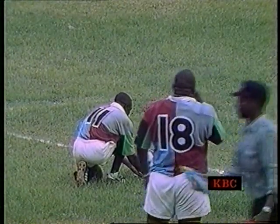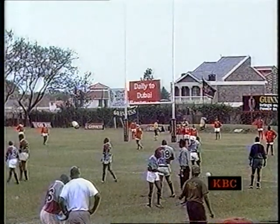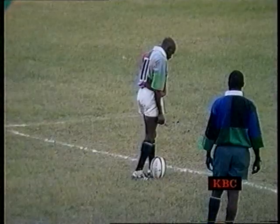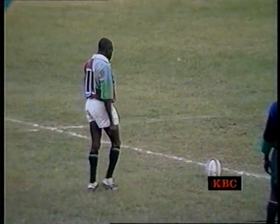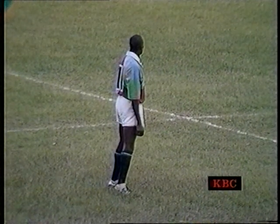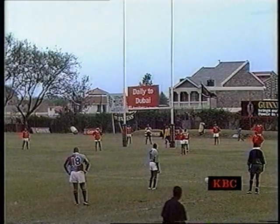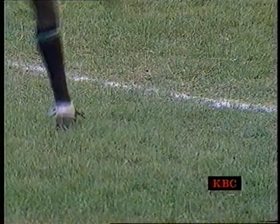Just about 3 minutes ago, he was unlucky. The ball bounced off the post. This looks like a difficult angle, but Anthony Nduli likes it. When it is difficult, that's when he slots it in. Anthony Nduli, and the screams coming from the Impala side so that they could distract him, and the ball does not go in, but Anthony Nduli is not worried about that.